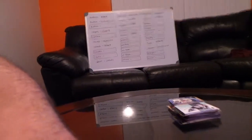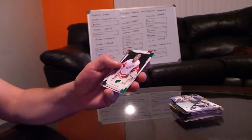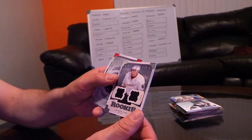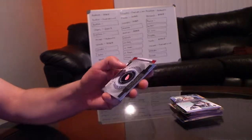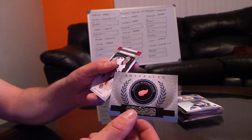You know, a couple of half-decent hits in the box there. I'll just recap now what's going to be shipped out. We have the Boston Bruins, Marco Sturm. We have Jimmy Howard, Emerald card, numbered out of 99. We have the Emerson Edom card, rookie, out of 125 to Anaheim. We have the Detroit Rookie Redemption. I'm not sure which player that's going to be, but it's one of their rookies.